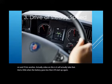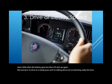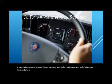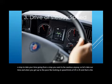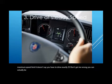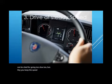My next tip is to drive at a steady pace, and I'm talking about not accelerating really fast from a stop. Take your time going from a stop. You want to be cautious anyway, so let's take our time. And when you get up to the pace, like looking at speed limits, 25 is 25, and that is the maximum speed limit. It doesn't say you have to drive exactly 25. Don't get me wrong, you can actually be cited for going too slow too, but hey, if you keep to the speed limits, you save yourself some gas mileage.